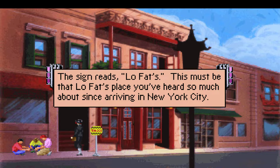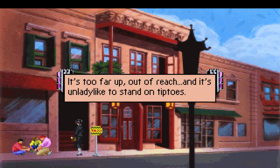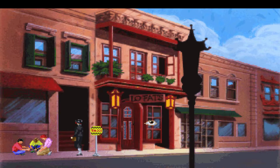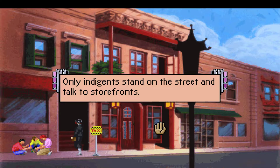The sign reads, "Low Fats." This must be that low-fats place you've heard so much about since arriving in New York City. It's too far up out of reach, and it's unladylike to stand on tiptoes. The front of this building is decorated in a vaguely oriental style and painted with fading dragon red paint. Through the grimy window you can see an old man working behind a counter. You'll get street dirt on your fingers, and you won't learn much in the process. Only indigents stand on the street and talk to storefronts.